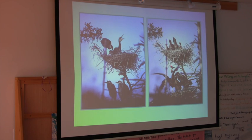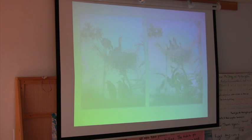So here's the adult come into the lower nest to feed this nest. And these guys look down, but they are not excited because they know they're not part of the show. This is not for them. And so they just witness what's going on. And vice versa, it works the other way around.